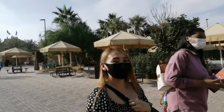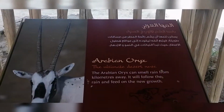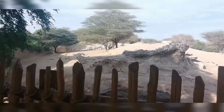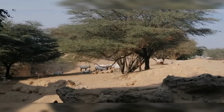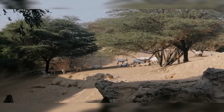This place is quite amazing and big. Take a video of the baby. Where? There. Oh, yes, so small. This one is an Arabian oryx. And you see there, there is a little baby out there. It's walking, it's a small one. That's a baby Arabian oryx.